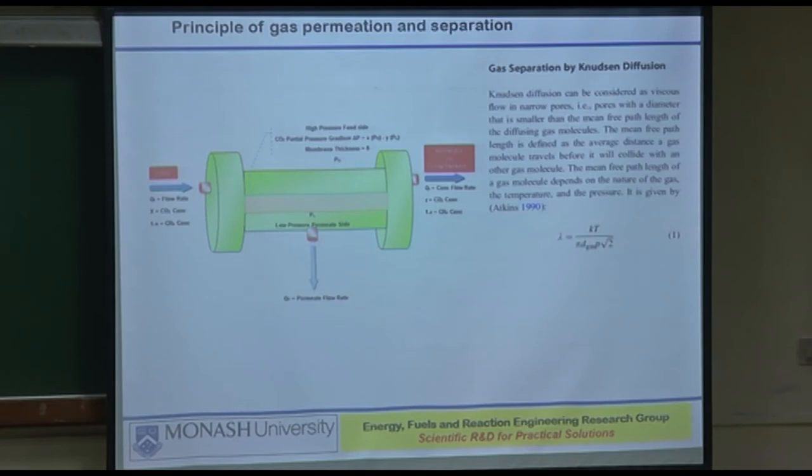And also, the definition is there. The mean free path length is defined as the average distance a gas molecule travels before it collides with another gas molecule. The mean free path length of a gas molecule depends on the nature of the gas, the temperature, and the pressure, and it is given by a formula. I have taken it from a particular paper, and that paper is also in the drop box. I think it will be worth reading. It gives a little bit of theory, but quite a bit of application-focused discussion. The mean free path of a gas is very well known in literature, so you can calculate what the mean free path will be at a given temperature and pressure.